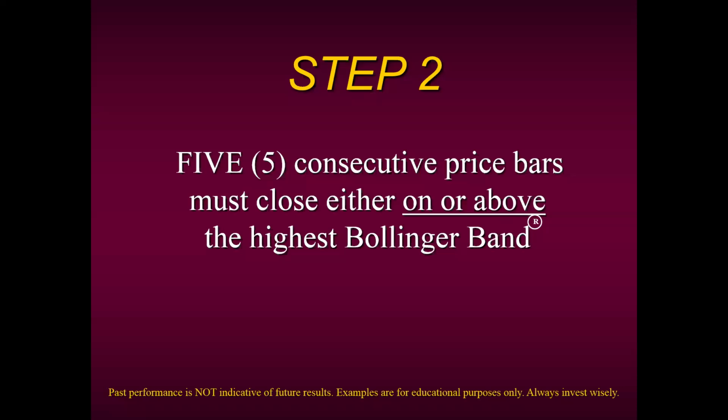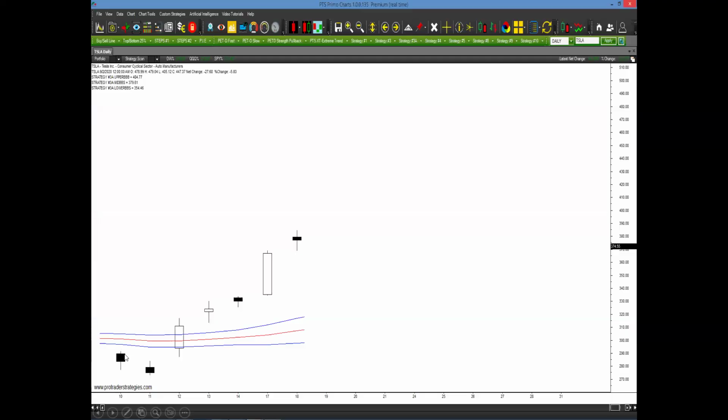We want to look to identify 5 consecutive price bars that close either on or above the highest Bollinger Band. Remember, on or above the highest Bollinger Band. Does not matter if it intersects those Bollinger Bands. All we're looking for is the close. The close of these 5 consecutive bars must be either on or above the highest Bollinger Band. So now if we look at this chart once again, well, we see, well, we're below the lowest Bollinger Band. Right here, we intersect it, but what do we have here? We closed above. In fact, we have a total of 1, 2, 3, 4, 5 closes above. Remember, it makes no difference if you intersect it. All we're concerned about is consecutive closes above. So this completes step number 2. Now, we go to step number 3.